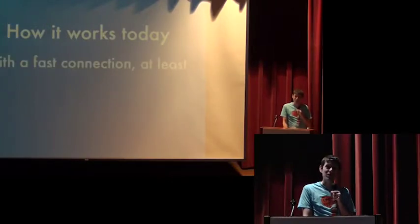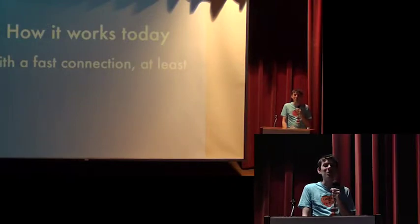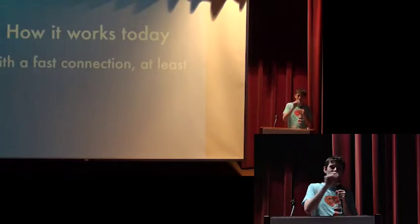That is with a really fast connection, though. If you have a slow connection, it's bad both ways. You either have to download a giant file, which means a bunch of data transfer, or there's the problem with the API way: if you want to install Rails, so you have just a super simple gem file that says gem Rails, and you run bundle install.